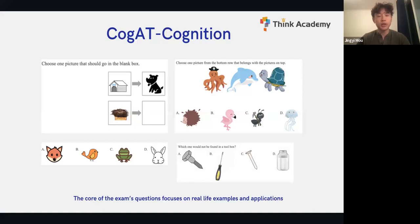So the first portion is cognition. Okay, so just like what we saw before with the fluid reasoning, it's very similar to that, right? So recognizing patterns, recognizing that, oh, what is the relationship between a doghouse and a dog, right? The dog lives in the doghouse, something like that. And we would have to extrapolate here to think that, oh, what would live in a bird's nest? Probably a bird, right? And over here, we would have something like pattern recognition, right? What is in common with all three of these animals, right? They're all water animals, so it'd be something like D.